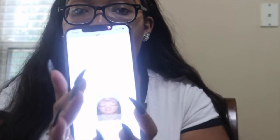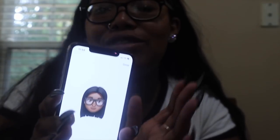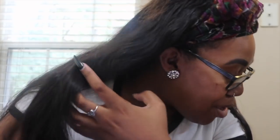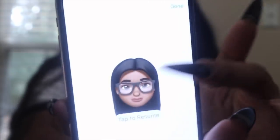Here she is. Oop, I almost dropped my phone. I need an Otterbox for this phone, but my mommy doesn't want to get me one. Tell them, say, my mom. Yep, my mom will get it for me. Yeah, this is my Me emoji. So I'm just gonna make it talk and send it to auntie.